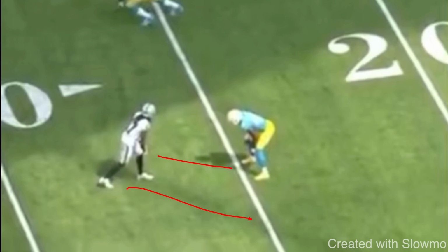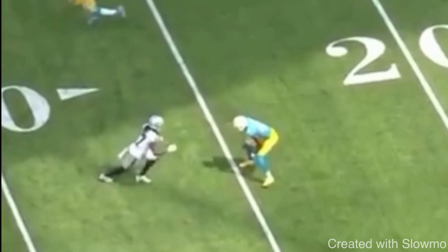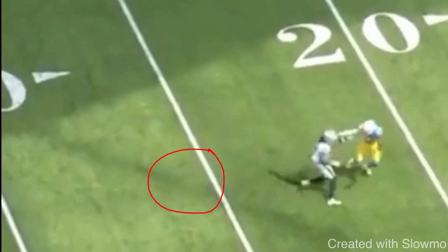But against a good guy, against a good DB who knows his stuff, who watches film, you got to pair that stuff together. Let's make it look like a fade even more. Let's make it look like I'm doing my famous hesitation move and then 3 steps outside to get that DB to open up. That's textbook right there from Devonte Adams.